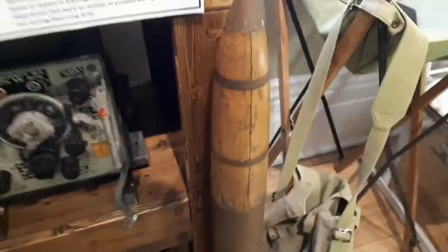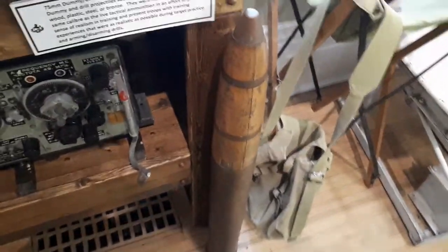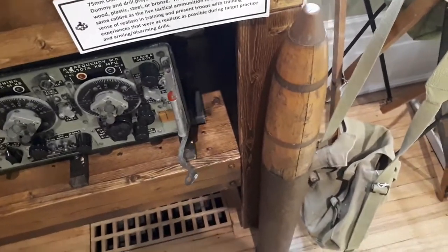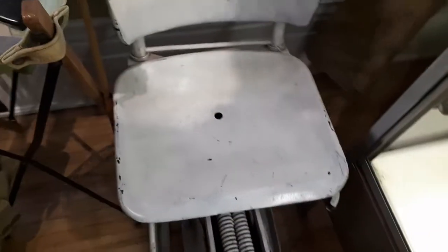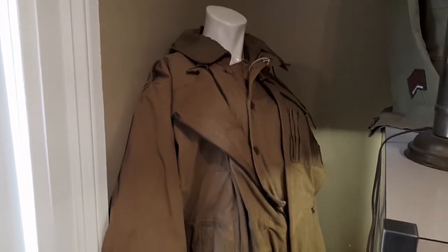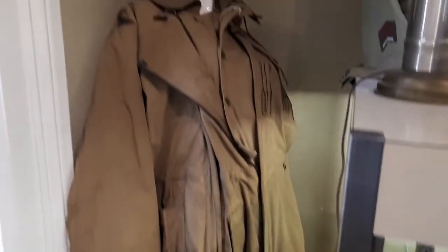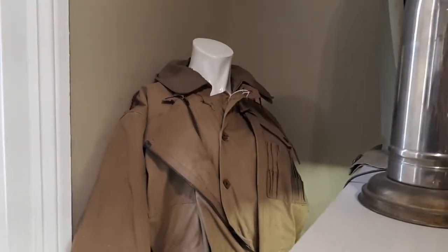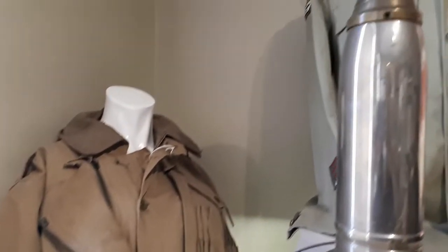This is a 75mm Sherman tank training shell. So the top is made of wood. They wouldn't want to waste metal for training. The chair here was also from Holy Roller. This is a tank suit, sort of overalls to protect your clothes underneath for when driving in the tank. You can imagine how horribly hot it would be in the summer of '44, driving through Normandy, wearing one of these in an un-air-conditioned tank.